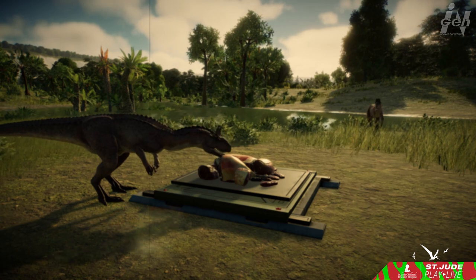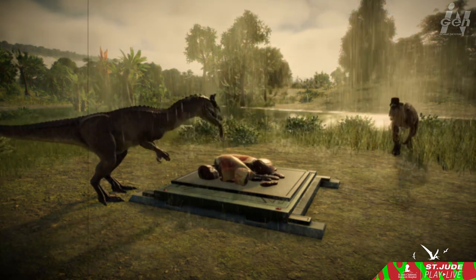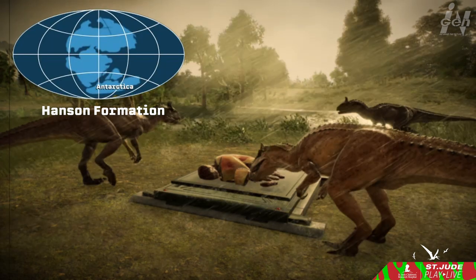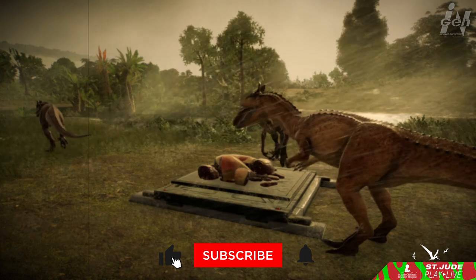Cryolophosaurus is a sizable theropod carnivore that thrived in the early Jurassic period, around 190 to 183 million years ago. Notably, it was the first carnivorous dinosaur to be unearthed from the Hanson Formation, one of the two primary rock formations in Antarctica known to contain dinosaur remains.